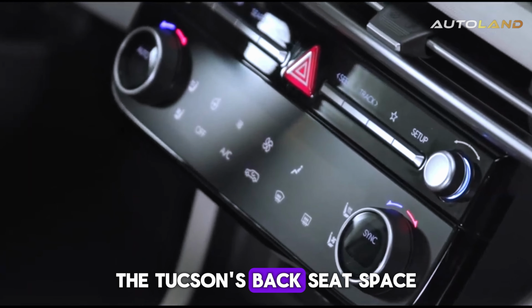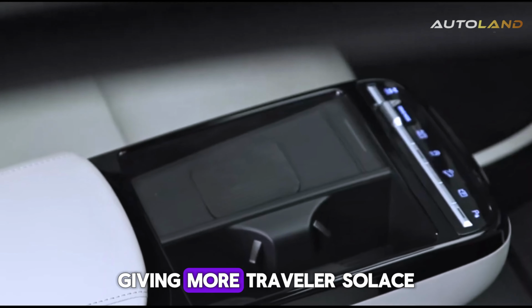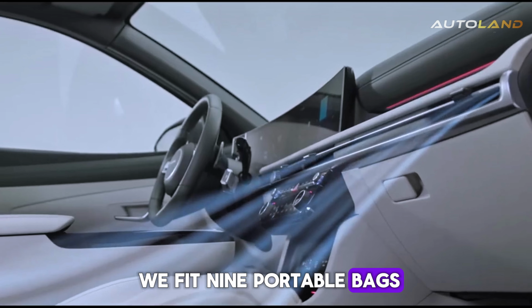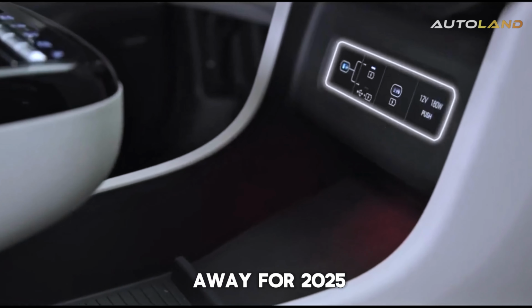The Tucson's backseat space and cargo area are both bigger than many rivals, giving more passengers comfort and practicality. Behind the back row, we fit 9 carry-on bags, and the luggage capacity rose to 22 bags with the seatbacks stowed.